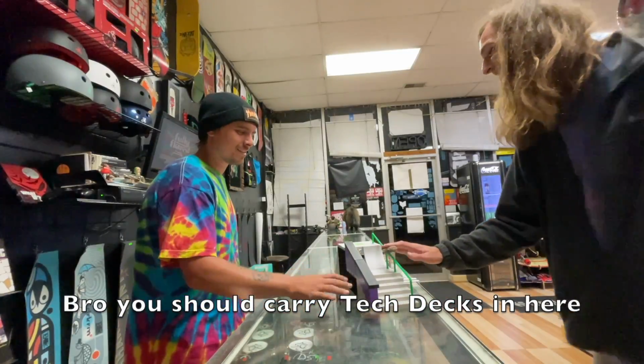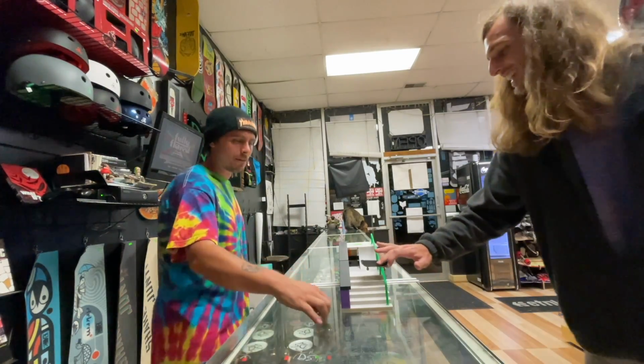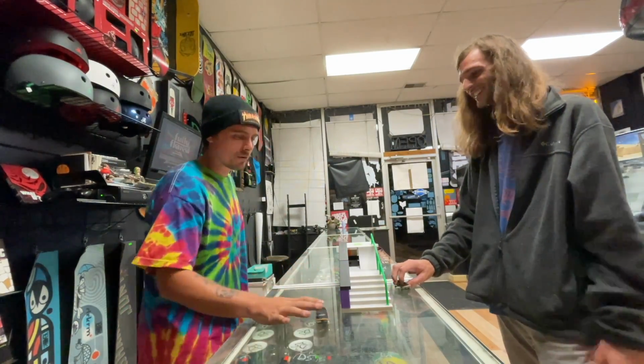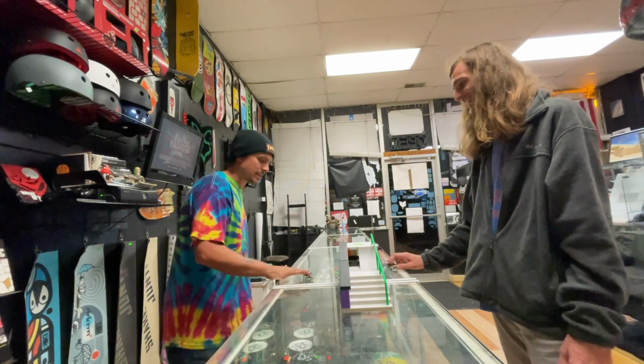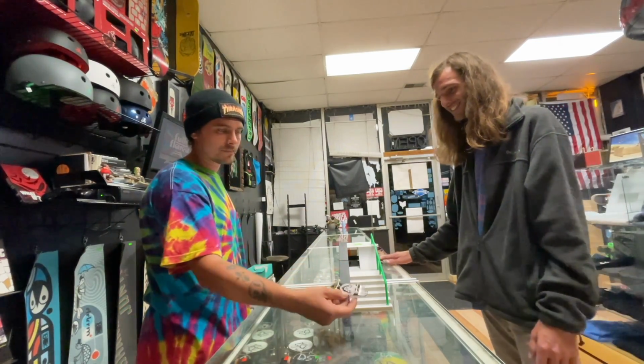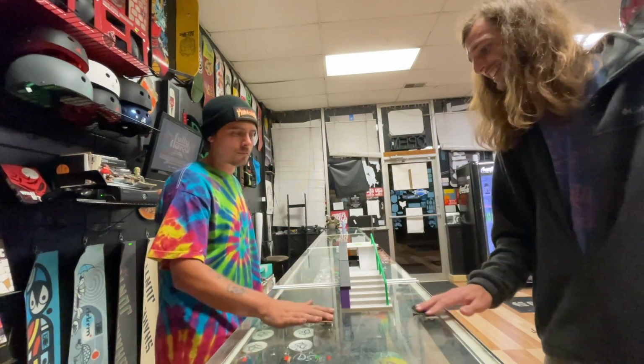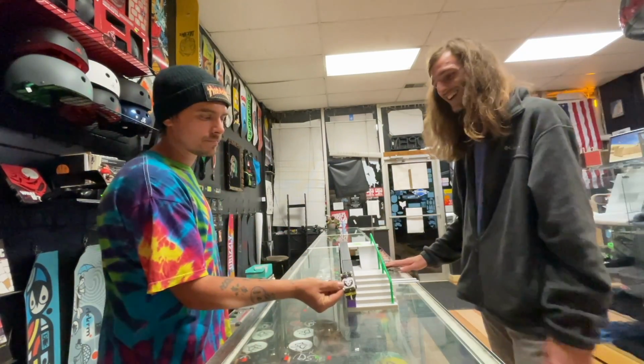Bro, you should carry tech decks in here. They have a minimum of like 10,000 units. It's harder to carry those. But I would definitely do that. I have a lot of people asking about it. These ramps are awesome. These new fingerboards are fantastic. Better than the old ones I grew up skating. So hopefully one day we'll carry them. I think that would be sick.